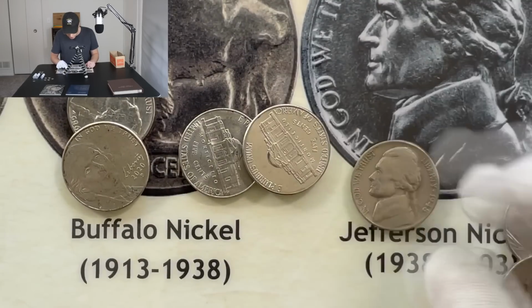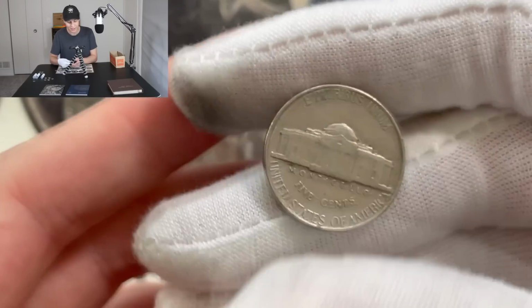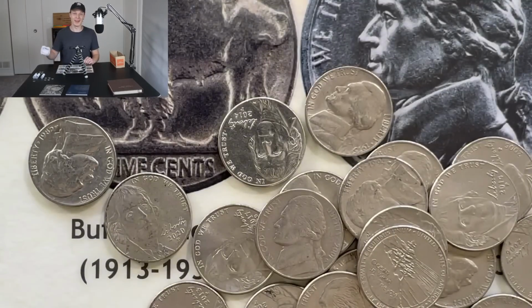That one looks a little bit older. Oh, nice, 1948. So we got ourselves another keeper right there. Yeah, that's really nice, 1948. All right, so we got 3 in the 40s and 2 in the 50s so far. And that is about it for that roll, so we'll go ahead and get on to the next.